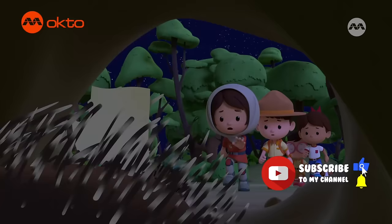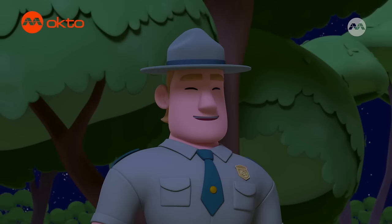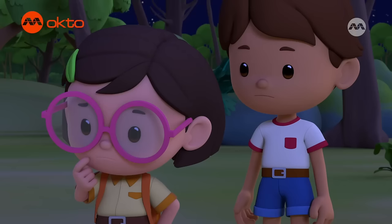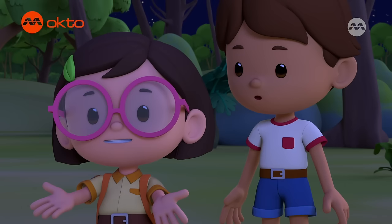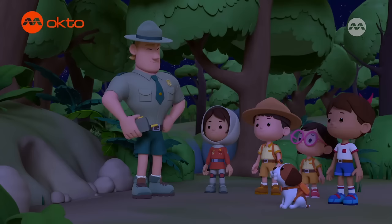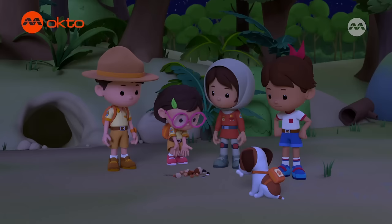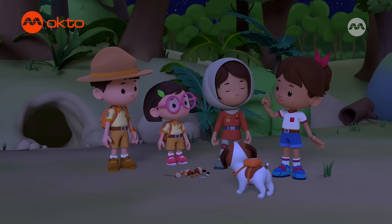Hello, Junior Rangers! Ranger Rocky! What are you doing in the forest, Ranger Rocky? I was looking for some mushrooms to whip up a tasty nighttime snack. Snack? That's it! We can try using food to get the porcupine out of its hole. Great idea. Now we just have to figure out what it likes to eat. I'm off to collect more mushrooms. Good luck with the porcupine, Junior Rangers. Thank you. That should be enough. Now we just have to wait for the porcupine to come out.